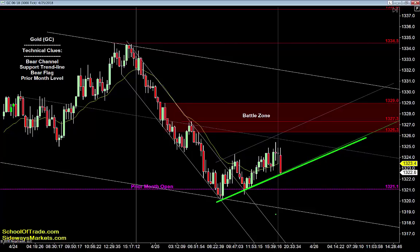Now, a rising support trend line tells me to add that trend line up to the highs, and that creates what we call a bear flag, right? We talked about this earlier this week on the newsletter. Bear flags basically tell me I'm looking for a trade short off the high or short off the low.